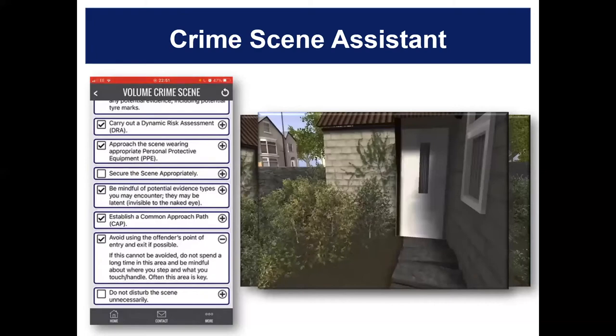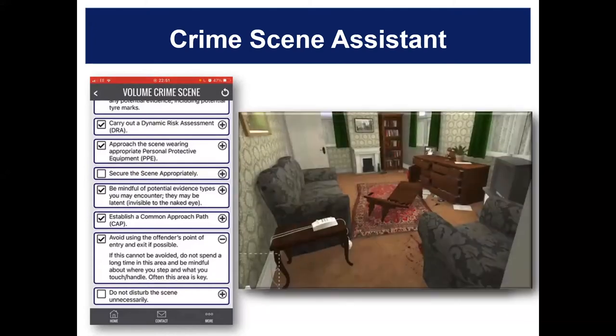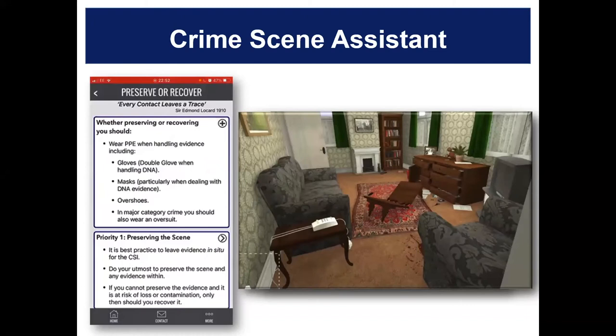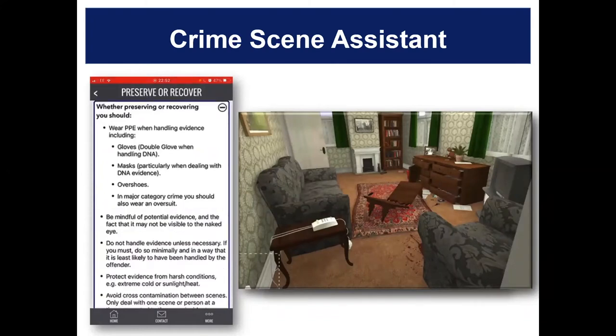On entering the premises, it becomes apparent that there's been a commotion and there's potentially a lot of evidence here. After approaching and assessing the scene, preservation or recovery is the next step, and therefore step 2 in the app. As you can see here, there are general things to think about regardless of whether I'm preserving or recovering evidence.